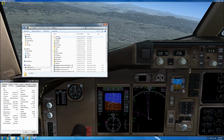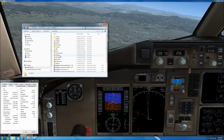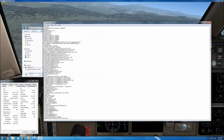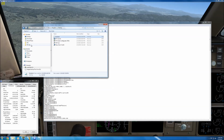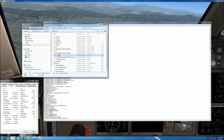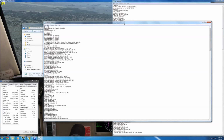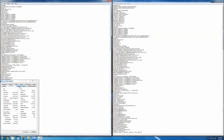So we're going to look at the CFGs here now, and I saved my FSX CFG on my desktop before I uninstalled FSX, and then I also am going to navigate on over to the CFG of FSX Steam Edition. You guys will notice that the way that they're organized is a little bit different in terms of which order things are in, but the core settings are still there.